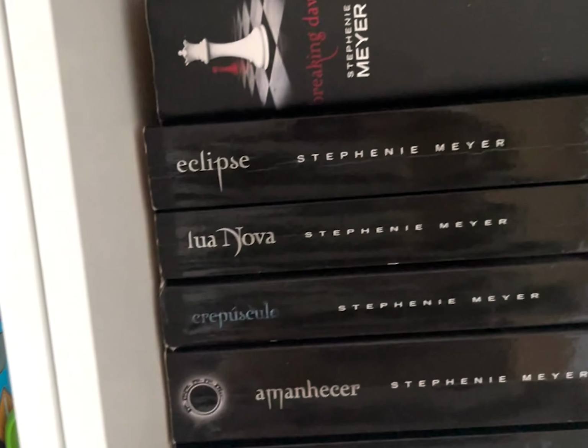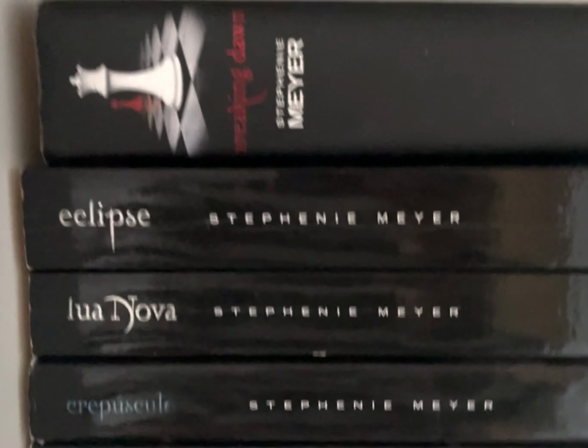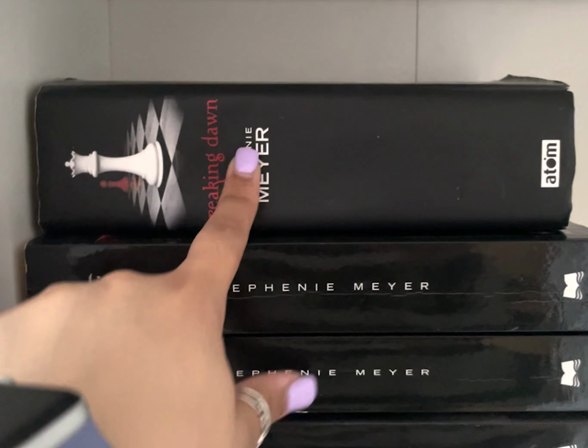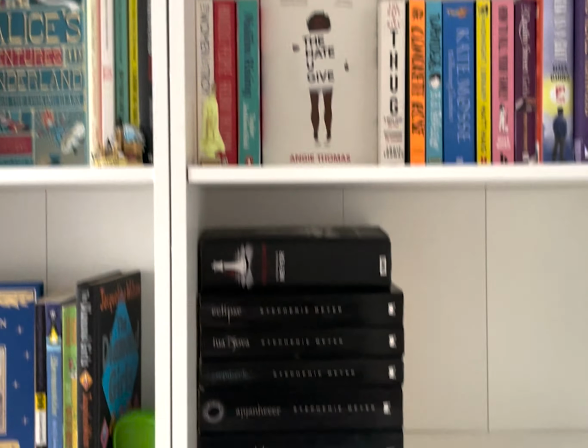And then here we've got the Twilight series, which should be on fantasy, but as you saw by that shelf, there is no room on fantasy. The Twilight series, all in Portuguese, except for this book, which is in English, but the rest are just Portuguese versions of Twilight. And then that's an empty shelf.